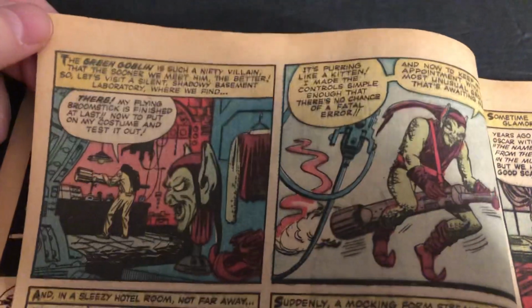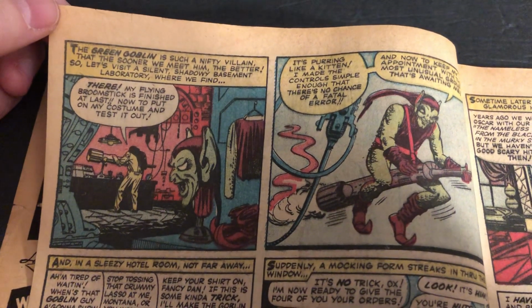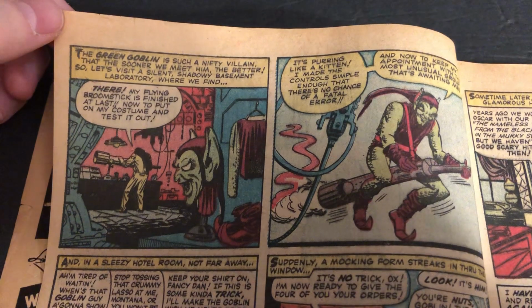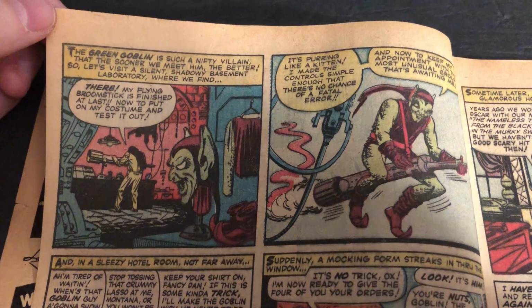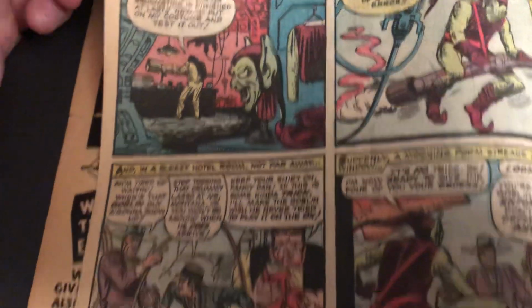So, of course, we wouldn't know he was Norman Osborn until issue 39, is it? Right after Ditko quit and Romita took over. And this one is the first and only appearance of his flying broomstick instead of his goblin glider. You'll have that in the next issue, in 17. So we don't know who this is.